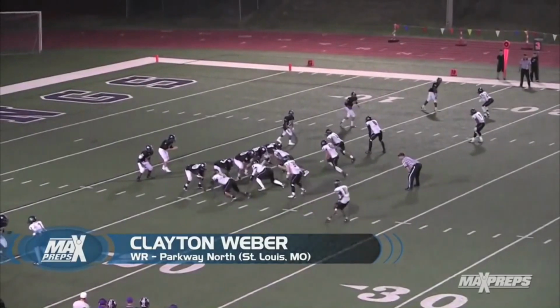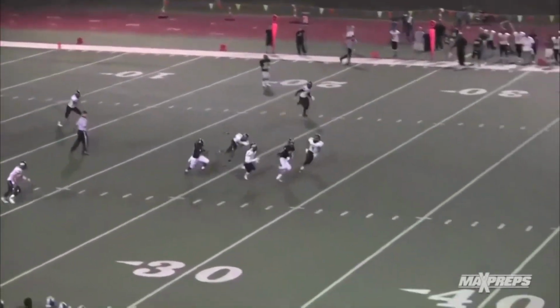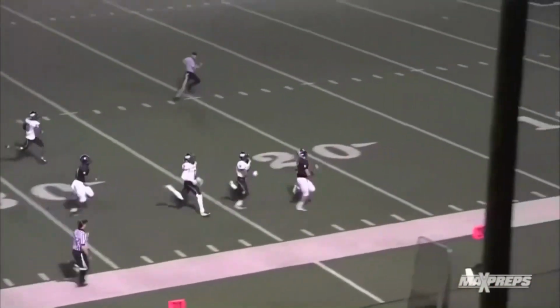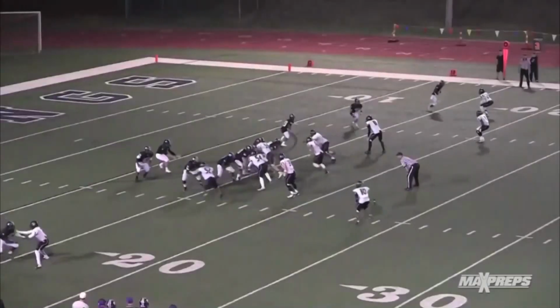Now, catches were the hot trend this weekend, especially the one-handed variety. And as seen here, Parkway Norris Clayton Weber takes the slant route and the high ball all in stride with the left-handed grab and run to the end zone for an 84-yard touchdown.